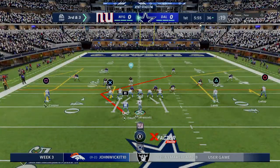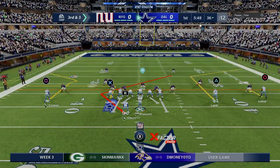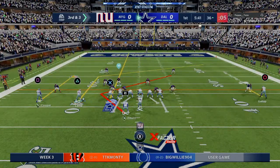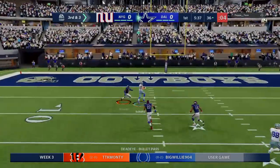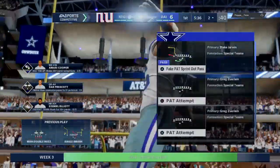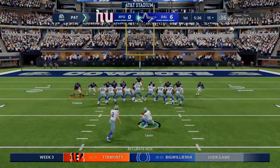In need of a conversion on 3rd down. They had the big play to start the drive. They'll throw again. Prescott. That is caught inside the 5. Touchdown, Cowboys. Dalton Schultz. His 2nd touchdown on the season. And the Cowboys have taken the early lead.